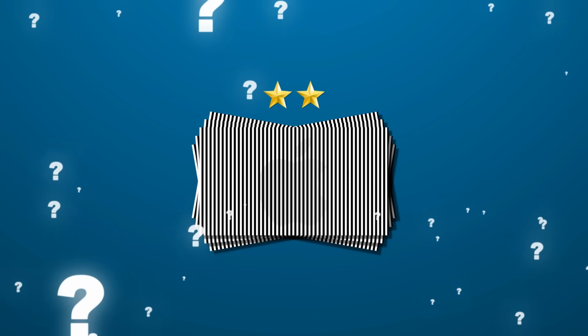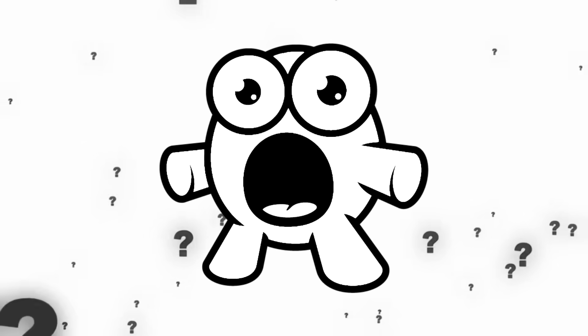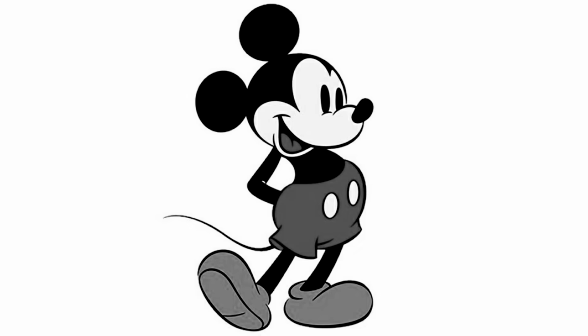Now, are you ready for stage 2? This time, you'll need to identify the picture hidden behind the bars. Are you ready? That's the Apple logo. Those ears are a huge giveaway. That's everyone's favorite mouse, Mickey. Those big black eyes could only belong to a panda. Did you get that too?